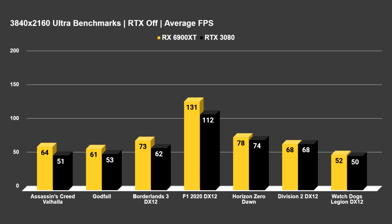But yeah, on the left side here of the board, it's doing so much better for the 6900 XT, while in Horizon Zero Dawn, Division 2, and Watch Dogs Legion, it's much, much closer. Division 2 actually ties at 68 frames per second, really showing that game has to favor NVIDIA a fair amount if the 3080 is able to tie the $1,000 6900 XT. Either that or the AMD cards are just optimized poorly for Division 2 at least.